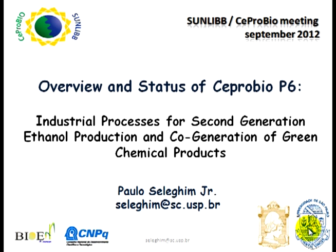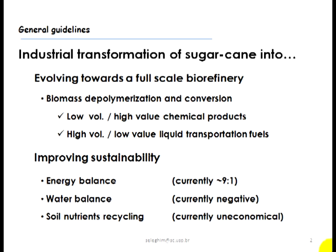Just 3 slides to remind you about our guidelines. Our idea in this project is to transform a sugarcane processing unit into a full-scale biorefinery. And this is quite a delicate problem because it is already running and based on low-value products. So if you imbalance the process, what is a good profit in a year may become a disaster. So they are very sensitive to changes.